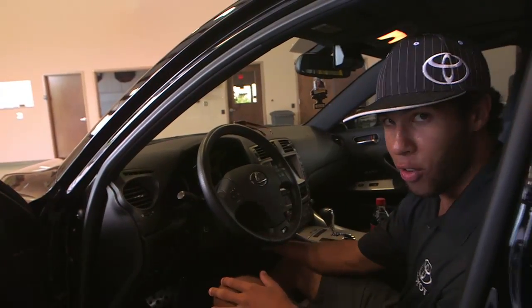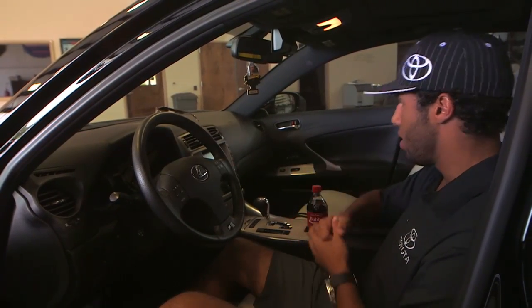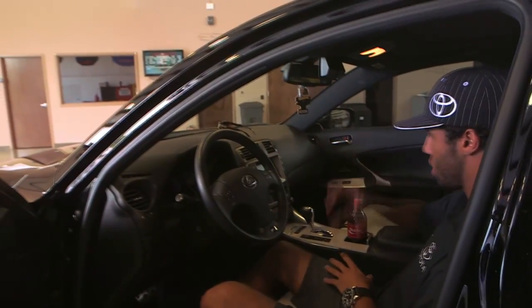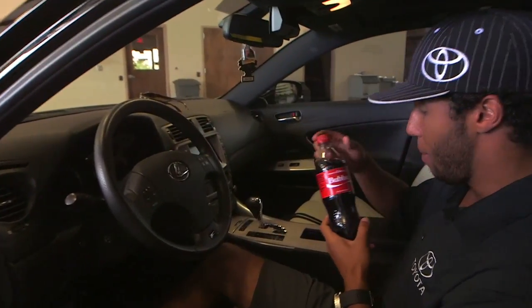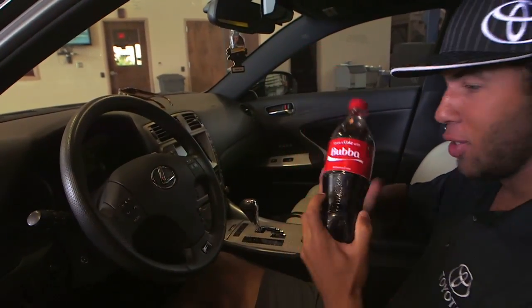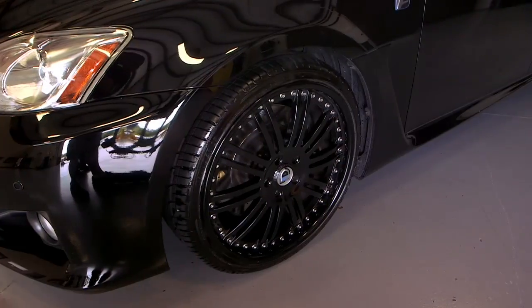Some cool features about this is the stainless steel pedals down here. It's got sport mode over here, which is a lot of fun to play with. Kind of like a carbon fiber look here. Got the GPS, got everything. Always got my sunglasses with me. And of course, I got my Coke bottle, my own personal one. Share a Coke with Bubba. So got to have that with me at all times.